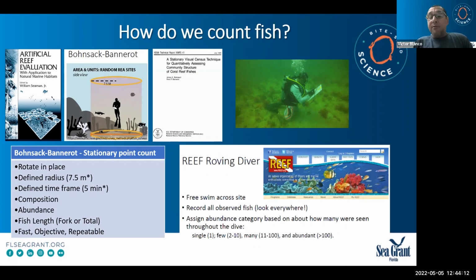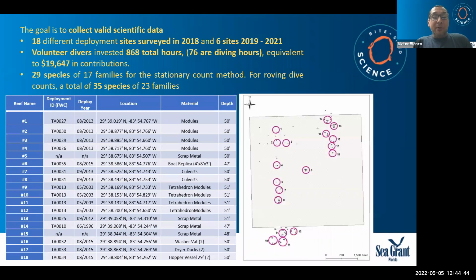During this roving dive, you record all the observed fish based on an assigned abundance category. If you see one, it is a single. If you see a few, it is about 2 to 10 fish. Many is between 11 and 100. And if it is more than 100, it is like a big school. Of course, it's going to be very difficult to count 100 versus 102 fish, but you have that relative abundance scale to name the fish.